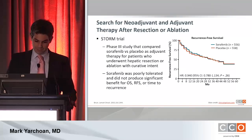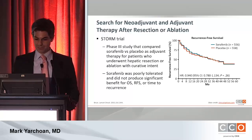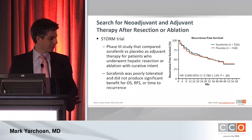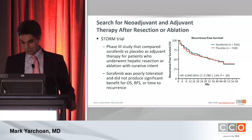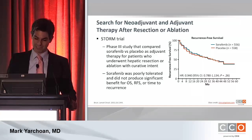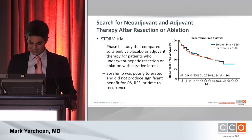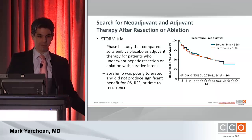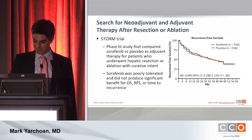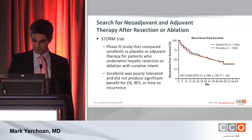And about a decade ago, there was this trial, the STORM trial, that looked at sorafenib, which at the time was the only effective systemic therapy. I don't know if effective is the right word, but the only effective therapy approved at the time. And there really was no benefit to adjuvant sorafenib in the overall population as well as in any subgroup. And so, again, that's why up until this time, we've really had nothing to talk about in the adjuvant setting. The standard of care has been surgery alone, and after that, active surveillance.